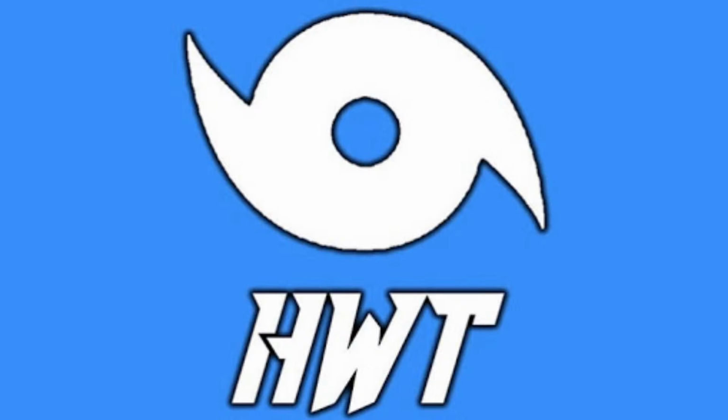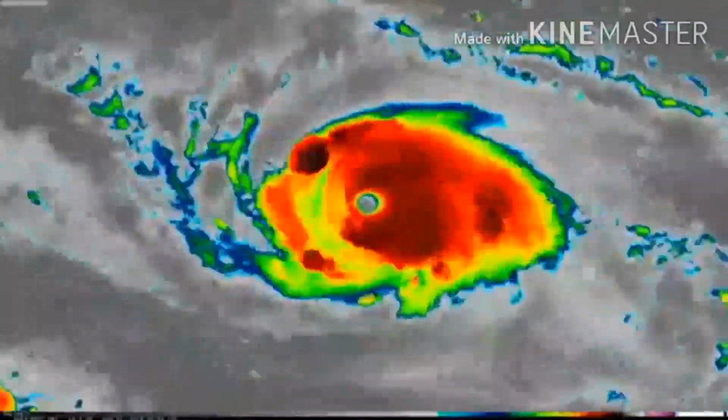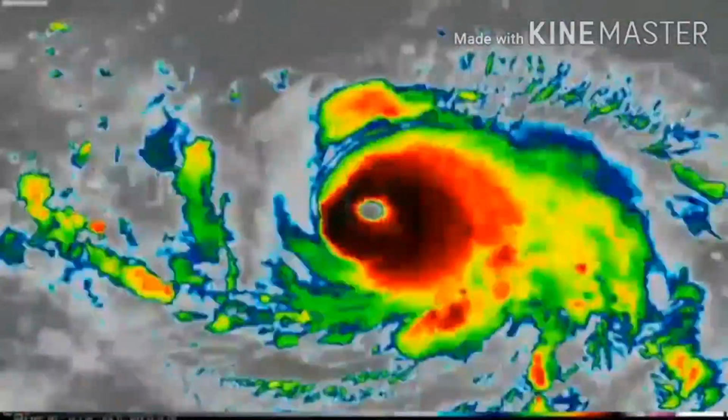There's actually a model that thinks this is going to do a loop, like Jose. And there are two models that have it actually becoming a hurricane.